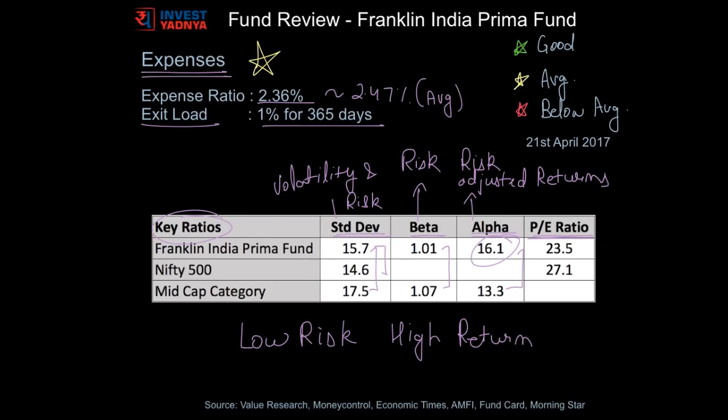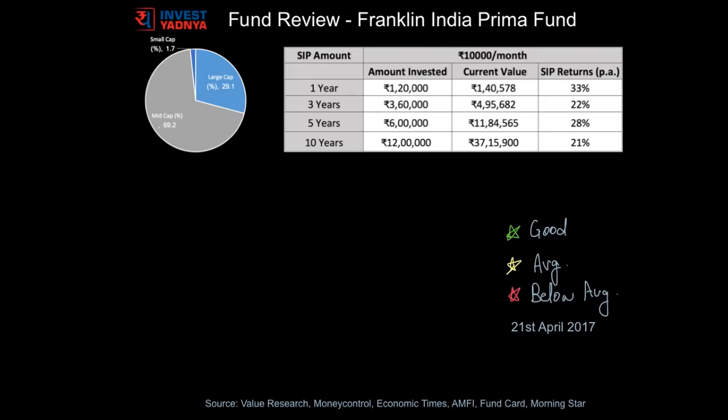Last is PE ratio of the portfolio, which is 23.5 and is lower than the benchmark's PE of 27.1. So the fund is clearly a moderately low risk and high return category fund with good PE and therefore deserves a green star. A few other important pieces of info to note about the fund is that it is a mid-cap focused fund and hence has close to 70% investments in mid-caps only and rest majorly in large caps. And this table shows how rupees 10,000 SIP would have performed in various time frames and proves outstanding performance and what amazing returns this fund has given continuously.